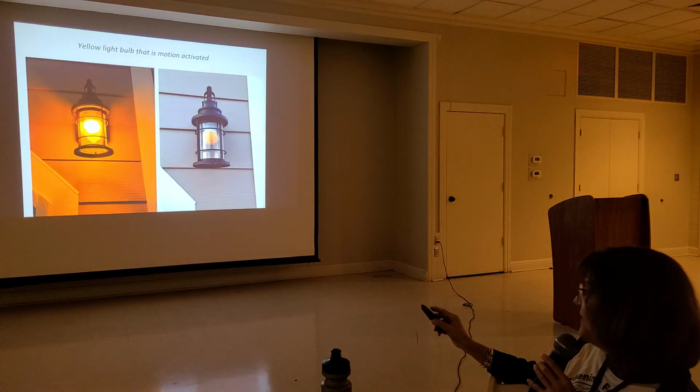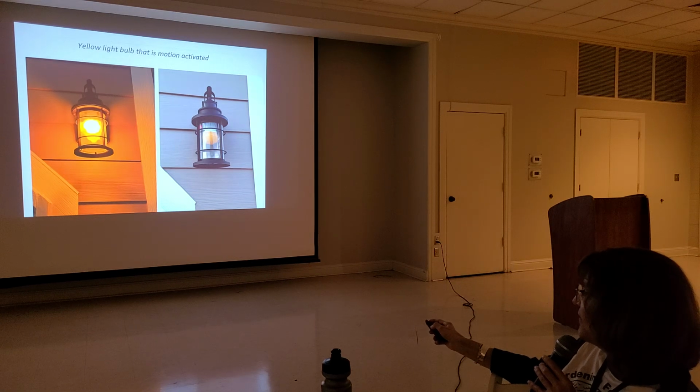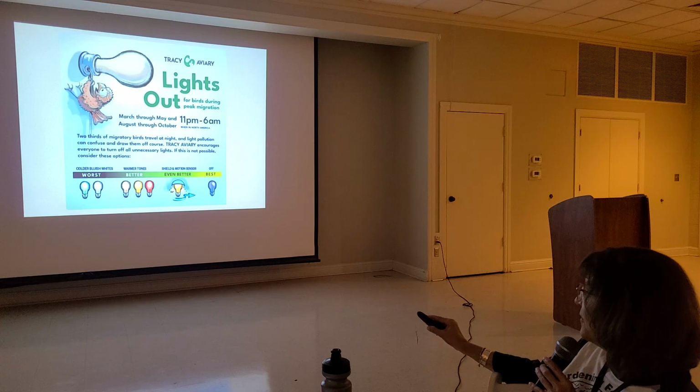So this is what I did at my house after we had done Townie here. This is a yellow light bulb. I've tried to make sure it's directed downward, and it's also on a motion detector, so it only comes on when I pull in my driveway or someone comes up to my house. I don't have it off, but it's shielded and it's even a yellow light to help deter birds and insects.